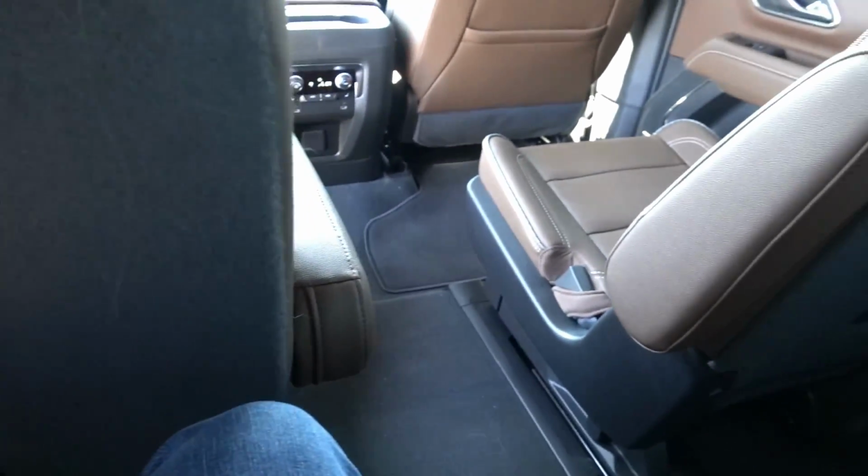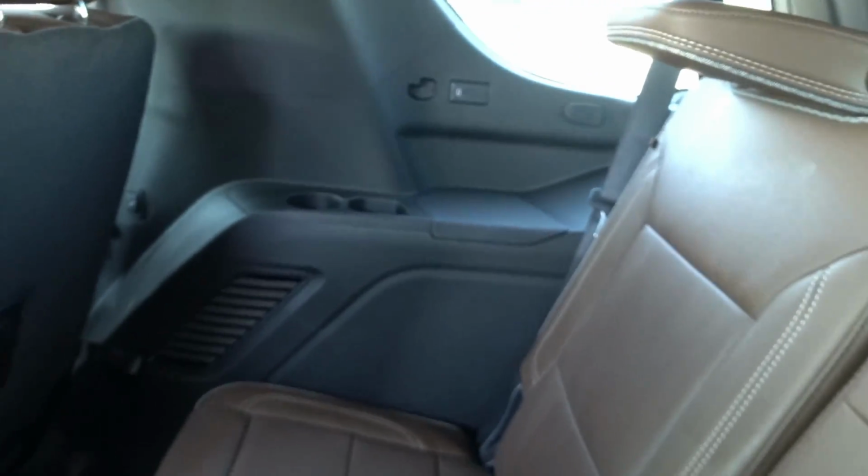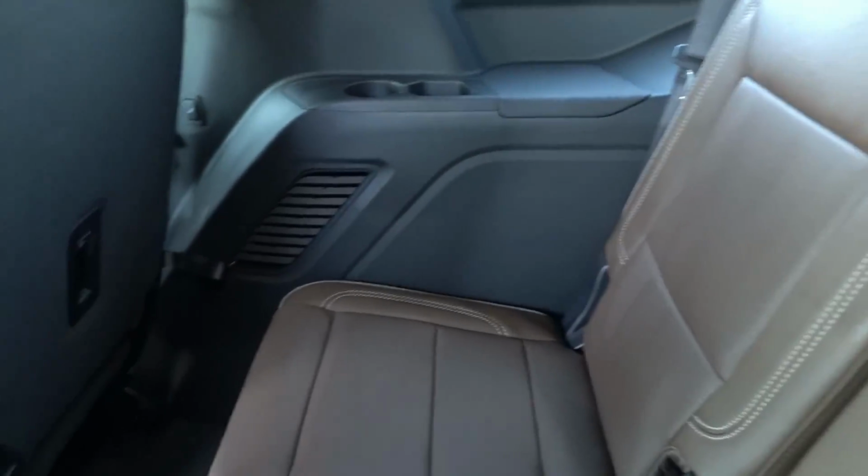In terms of passenger space, it is actually very comfortable, even with the seat where it is, which I believe is about halfway slid forward. So there's quite a bit of legroom here in the third row. No armrest, obviously, but you can fit 3 across if needed. But the seats themselves are very nice.